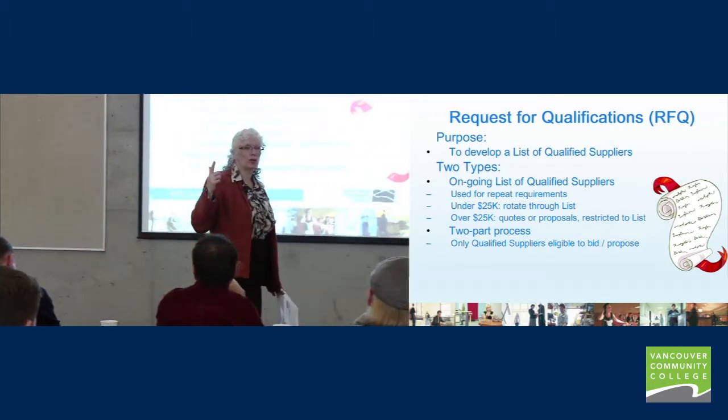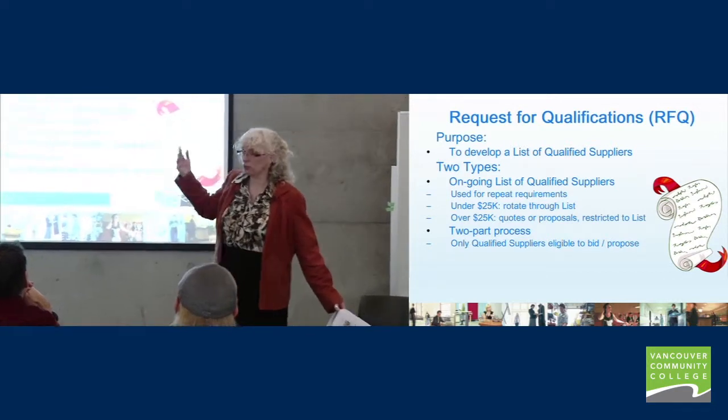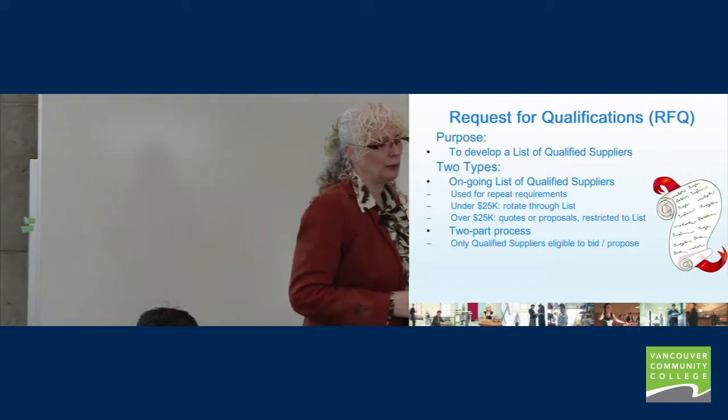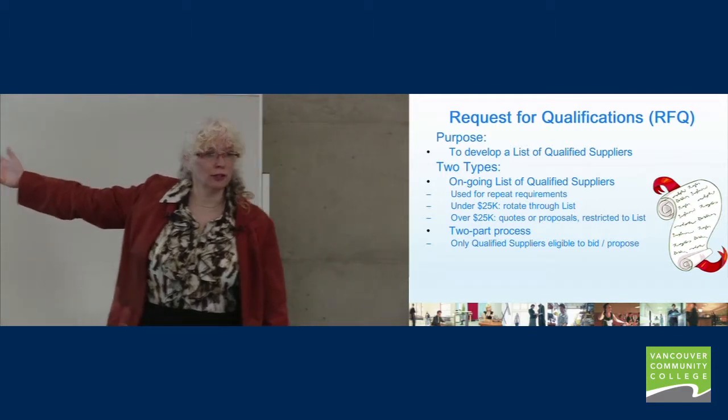Like, how do I get the contract, right? Because being on the list is great, but what you really want is the work, right? You want to be able to have the contract with the college or whoever has issued your RFQ. So it needs to tell you, how do you get the actual work? How do I get paid for this? Okay? If it doesn't tell you, what are you going to do?